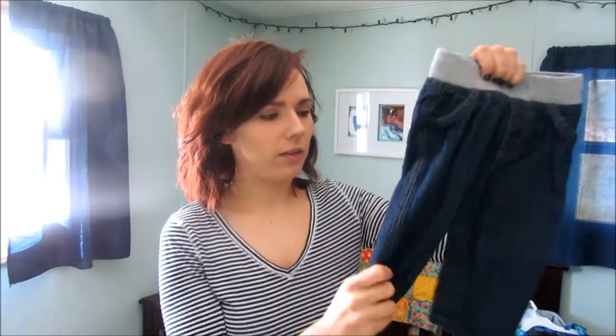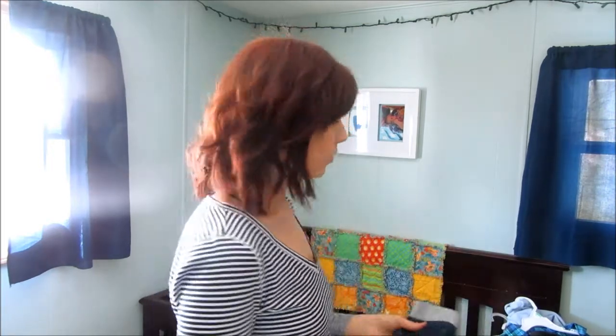So I found this little pair of pants. They have the elastic, which I kind of like because sometimes the actual jeans with the buttons are a little too tight for his tummy. These are just standard little jeans and they fit him really well. This is a size 12 months, which is crazy, guys. He's been in 12 months since 10 months, I think, and it's only because he's an extremely long baby.